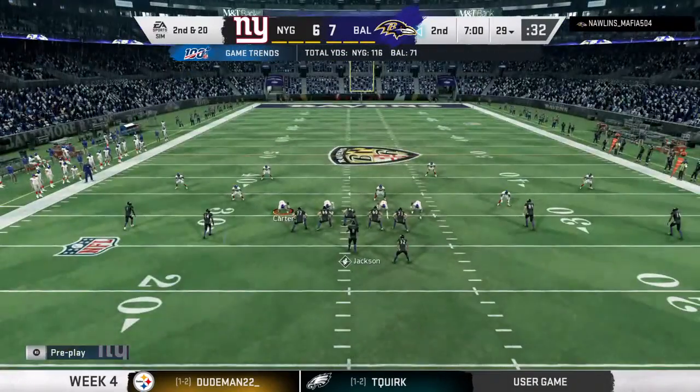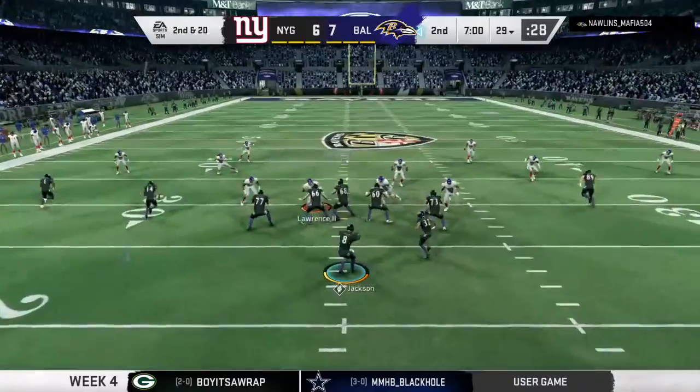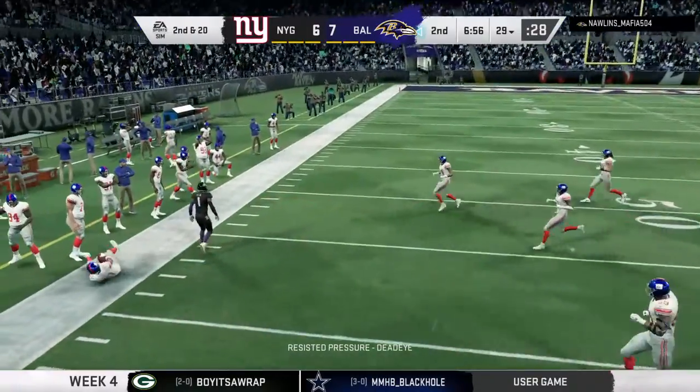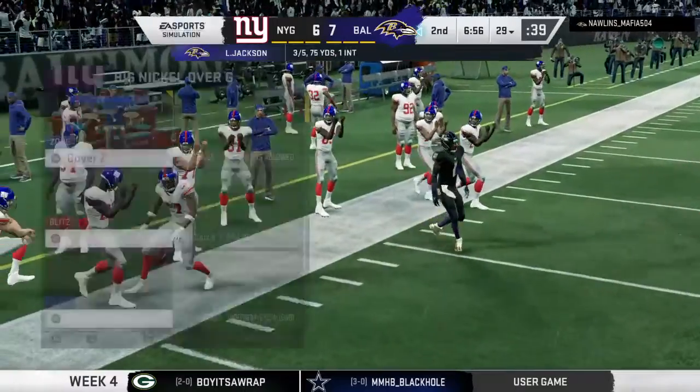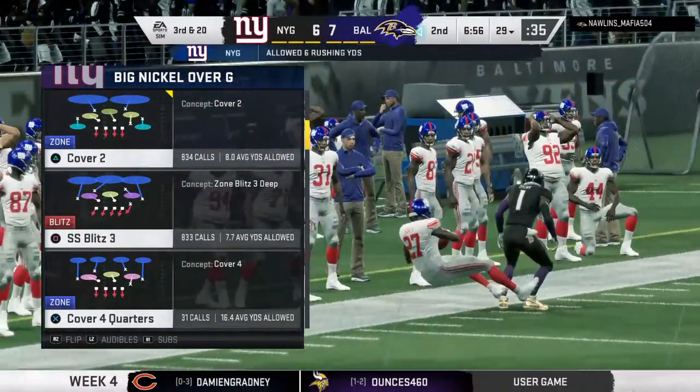And the job becomes twice as difficult now. After the sack, it's 2nd and 20. Jackson. And I think that one might have been intercepted, but he will be ruled out of bounds. So this will go only as incomplete.